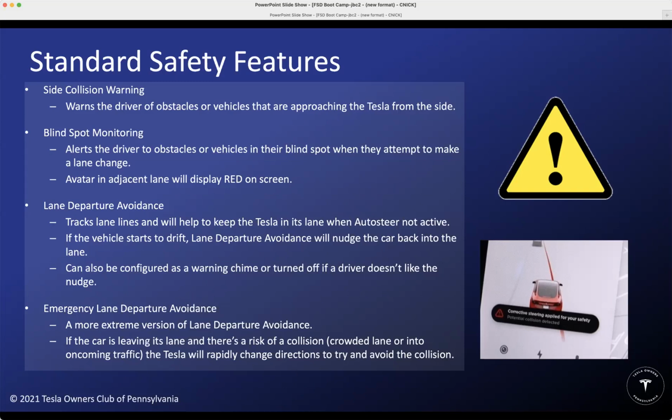Okay. We have some other standard safety features in here. We have a side collision warning. Again, warnings don't take corrective action. They just let you know that you need to take corrective action. There's a big difference there. So a side collision warning will warn you of an obstacle or vehicle that's approaching you from the side.